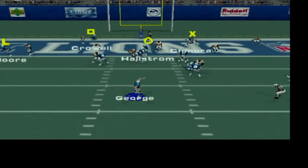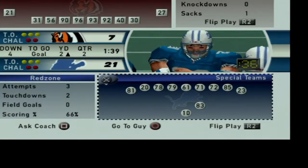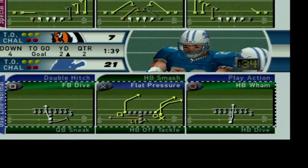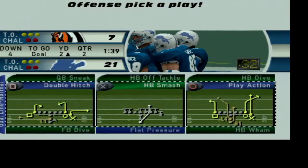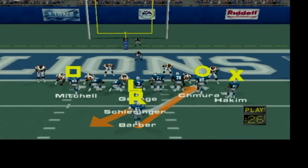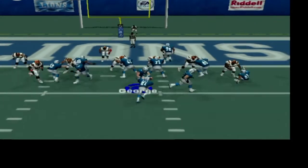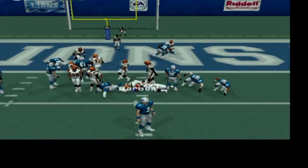George drops back with the throw. Hallstrom was the intended target. Ball on the 2-yard line. The Bengals crowding the line of scrimmage. They're blitzing. George hands it off.